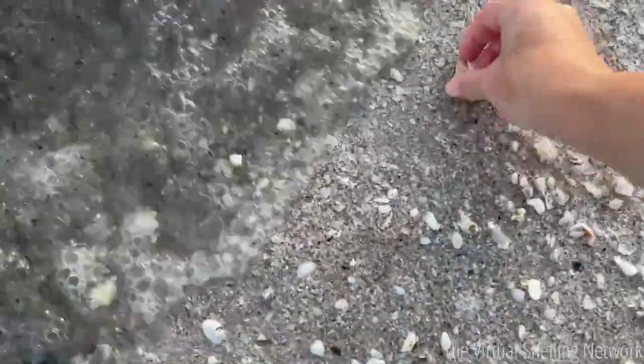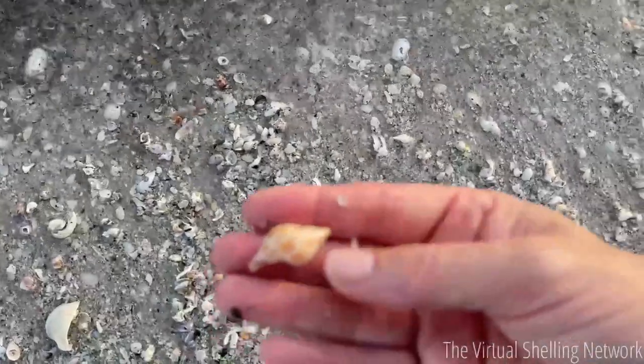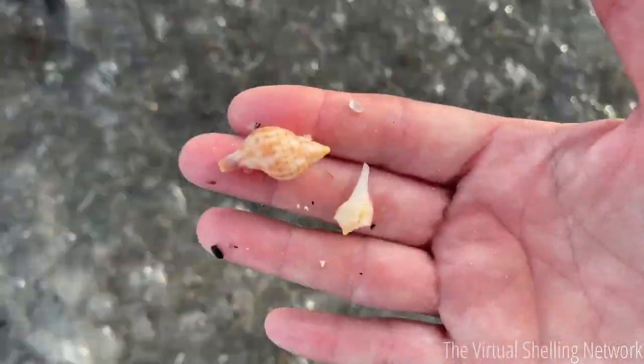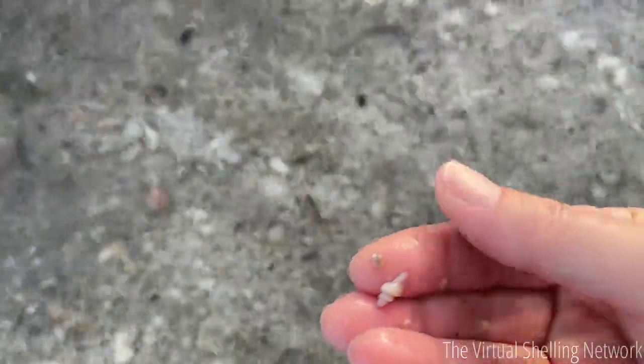Super cute. Ooh, look at this little paper fig and a little tulip. It's hard to rinse them off too. Look at that. A parawhelk and a tulip. A little tongue tied there for a minute. And there's another little drill. Tiny little drill here.